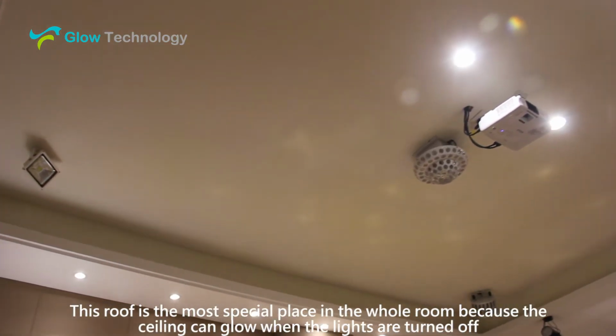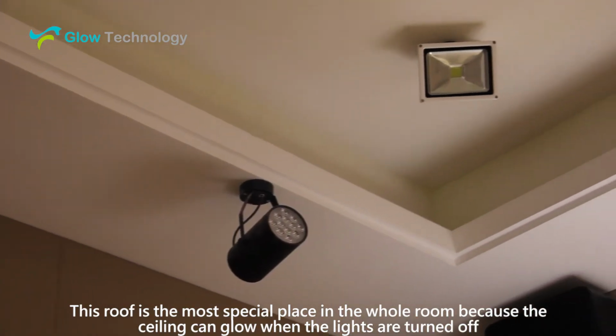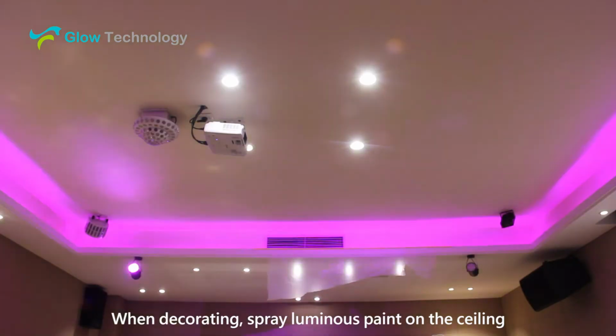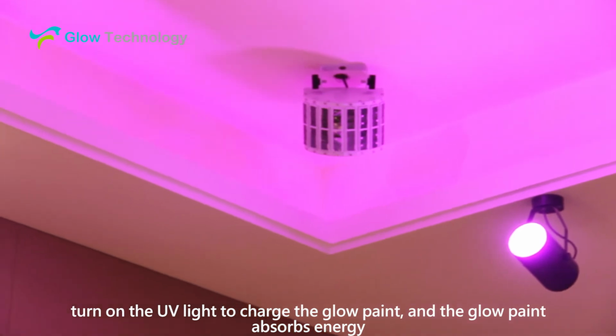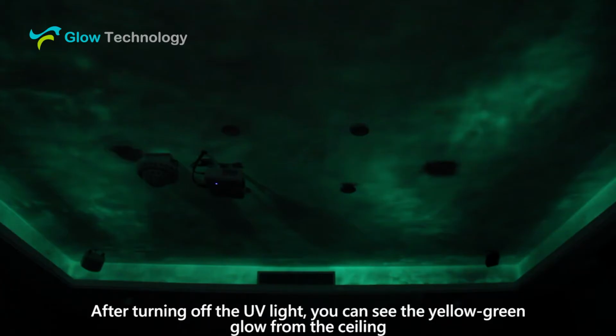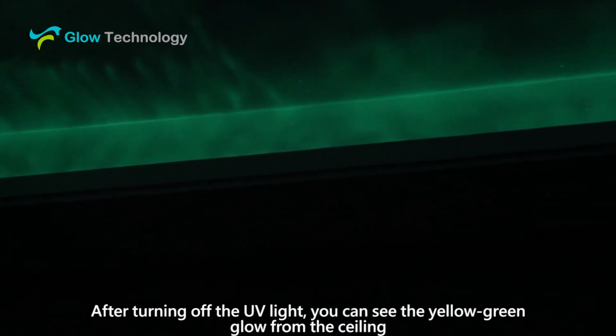The roof is the most special place in the whole room because the ceiling can glow when the lights are turned off. When decorating, spray luminous paint on the ceiling. Turn on the UV light to charge the glow paint, and the glow paint absorbs energy. After turning off the UV light, you can see the yellow-green glow from the ceiling.